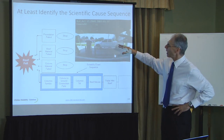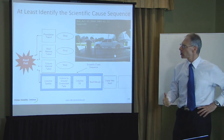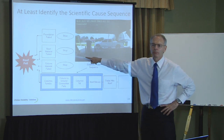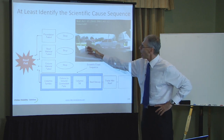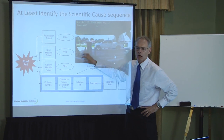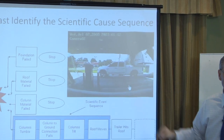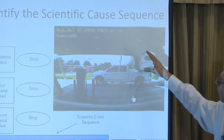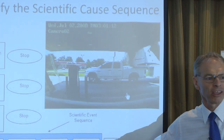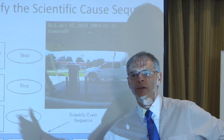And what I'm saying is, if we can never get back to understand why this actually happened, at the very least what we can do is have a look at the physics of failure of this. We notice here, the column has been hit by the roof, the column has begun to fall away. There are no supports, there's no structure holding this column in place. This is a freestanding roof on a brick pillar. So the reason this roof fell is because it was hit, the column tilts because there's nothing holding the column in place, the column tumbles, and of course the vehicle gets crushed.